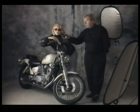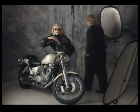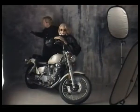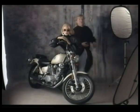All right, good. Now, we're going to come in here and we're going to meter her. She's at 16.7. What do we got on the background? Right around here. Well, we missed that one. Here we go, right to there, 8.1. 2.6 stops down. Isn't that great?